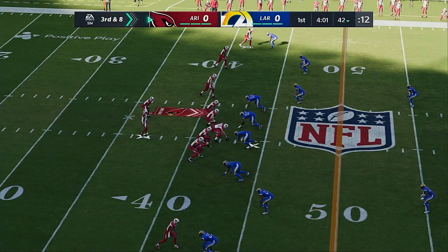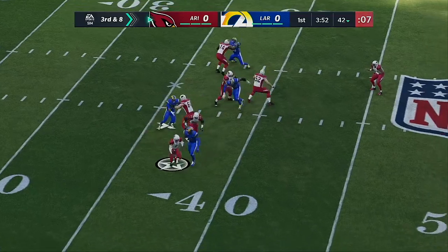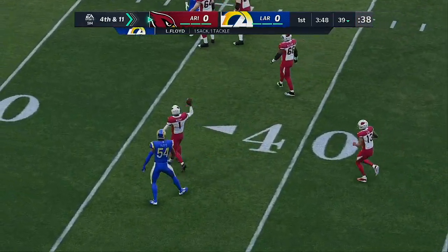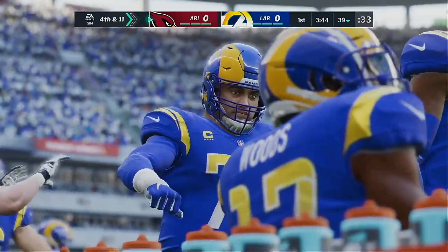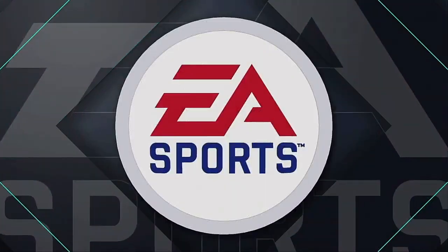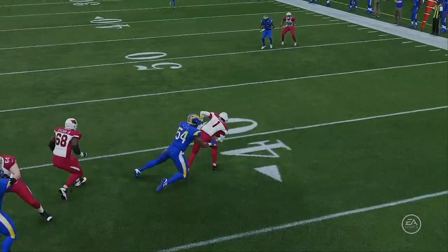Ravens calling on their nickel set here defensively for third down. From the gun, Murray sliding out, and he can't find anywhere to go with it, and he goes down. Leonard Floyd, the old Georgia Bulldog, fighting his way into the backfield. Well, that play was the very definition of fast, quick, and in a hurry. Suddenly, he was there. In a blink of an eye, that happened fast and a big sack.